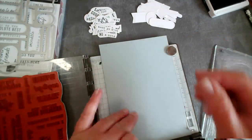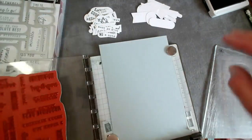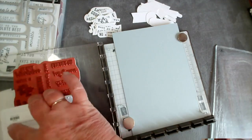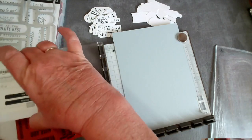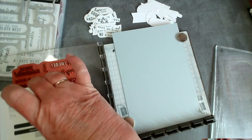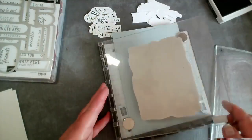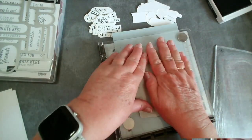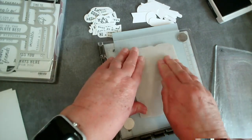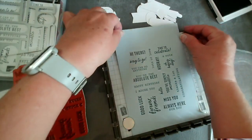Let's put one up here, one down here. Make sure it's clear of that, which it is. So secrecy, I'm going to use that again. And I know this is a bit wasteful on card, but I'm just doing it for speed as much as anything. Otherwise I would cut a smaller piece of card. So this is going to be the backing for my card. So just a good amount of pressure on there, like so.